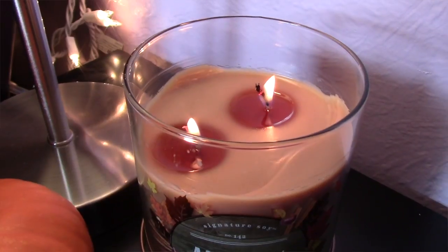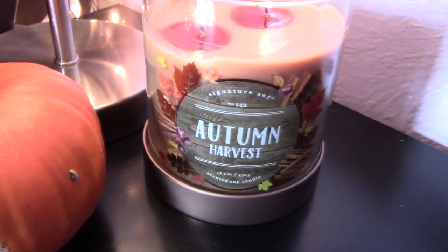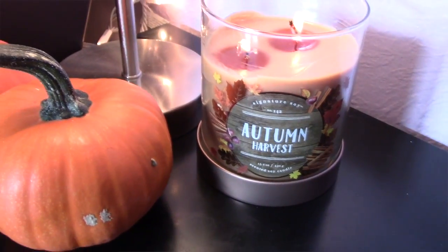I absolutely love having candles burning around me at all times, especially when I am writing. And right now I am loving the fall scented candles. I get soy candles, and right now I have Autumn Harvest, Cozy Nights, and Heritage Pumpkin, I think. Those are the 3 fall candles that I have. So I will definitely have those burning at all times when I'm writing.